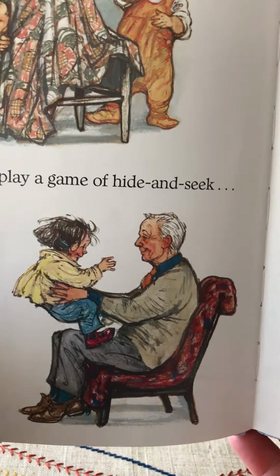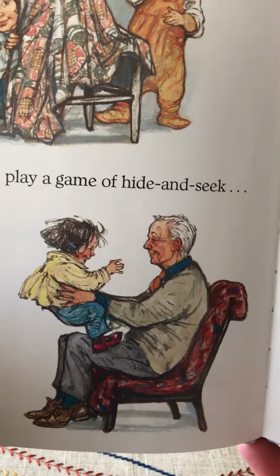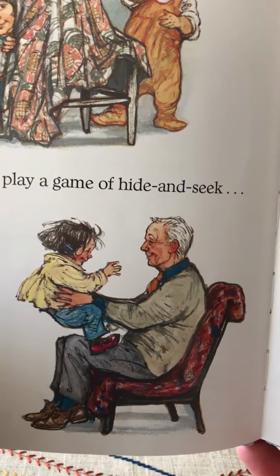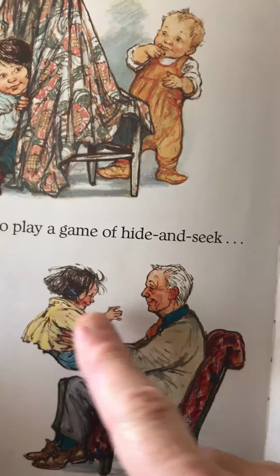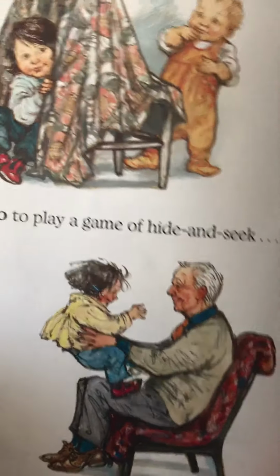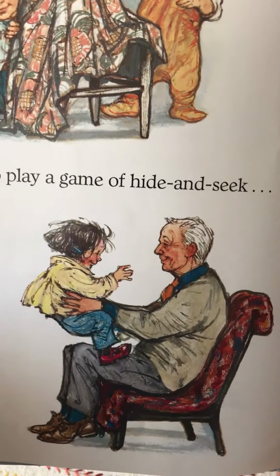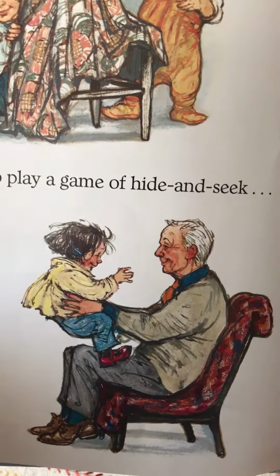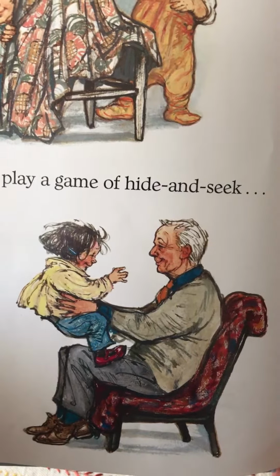Or a bouncing game like the one I play with Grandpa. That's fun too, isn't it? So, see, it's 1, 2. Two people. Do you play games like that with your mom or your dad or Grandma or Grandpa? Those are fun games.